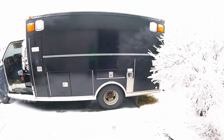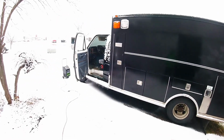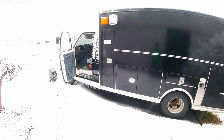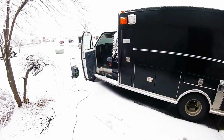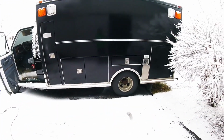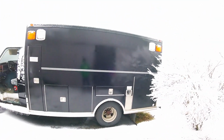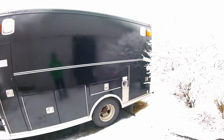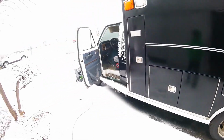Well, here's the old tow pig. She's an '89 E350 ambulance, partially converted into a semi-RV. It was a nasty green color, if you can see that in the door jams there. I went ahead and sanded her down and gave her the old college try on painting something this big. But she didn't turn out too bad. I mean, it's a race car hauler. It's not going to win races, but it'll definitely get me there.